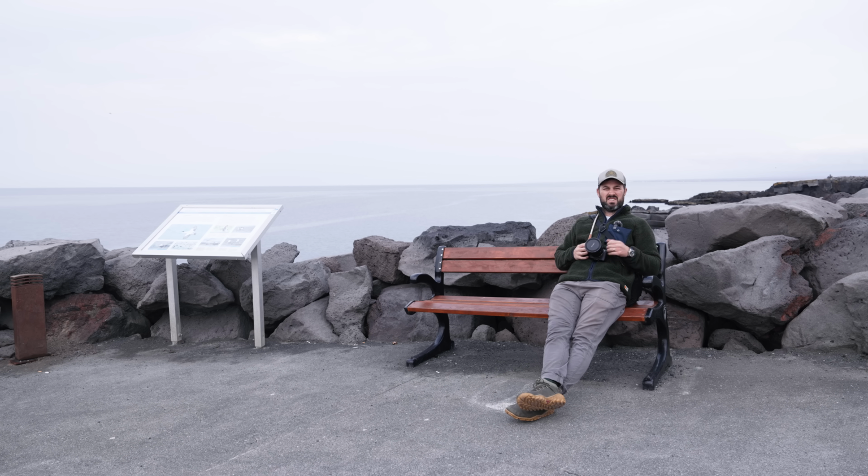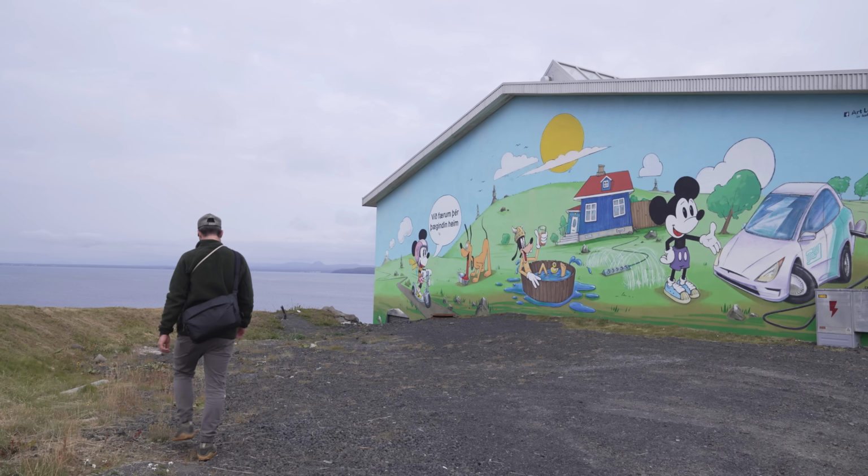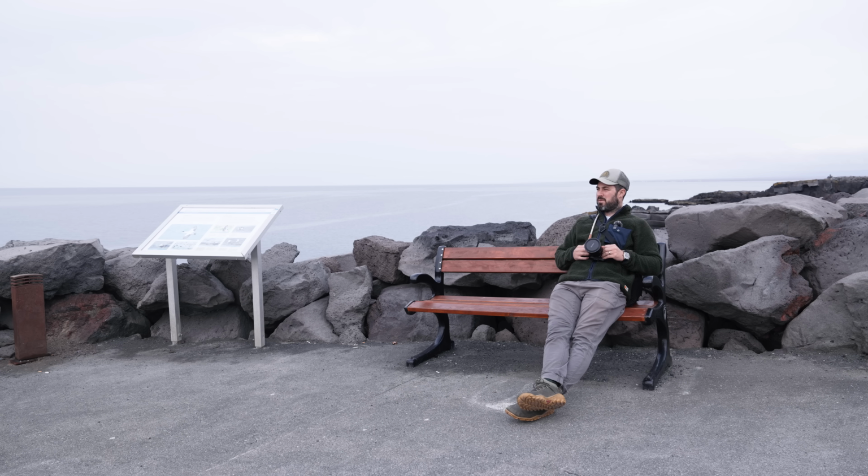Also, I'm in Iceland now. Probably a part of Iceland you've not seen that much of if you've not been here, because this is just where the airport is and everybody basically just drives through it. I don't think all that many people stop here because it's not the most picturesque part of the island, but I thought it was worth coming out and seeing what I could shoot.